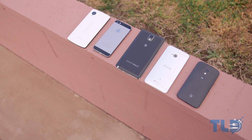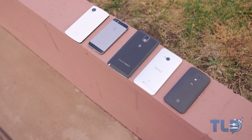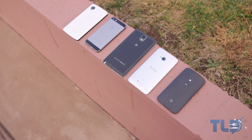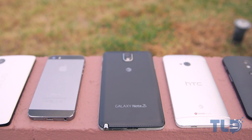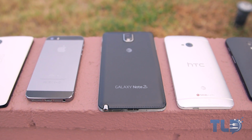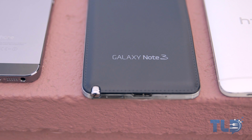I think I enjoyed each of these for different reasons, and to try to single out or narrow a favorite phone of the year was a little too hard for me. So with that said, kicking off the list of my top 5 smartphones of 2013, first up is the Samsung Galaxy Note 3. Now, the Note 3 is actually a big reason why the Galaxy S4 did not make my list, because it kind of took everything that was awesome about the S4 and one-upped that.